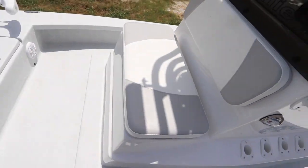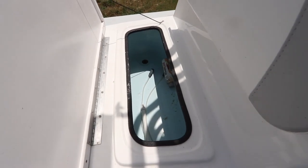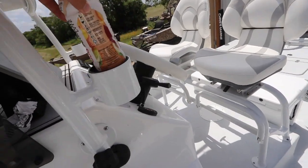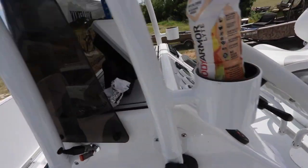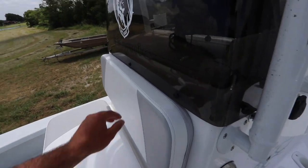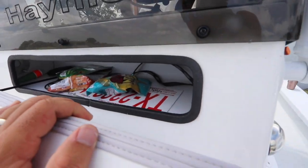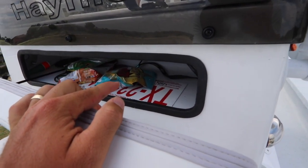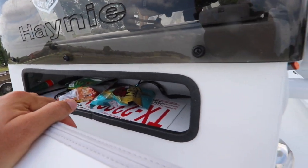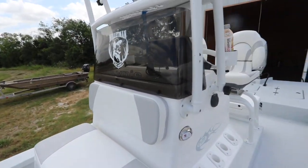So the other live well is this front center console seat, right in there. Dad left some more trash. I don't know who drank that. So that's the front live well. That's where we kept all our shrimp. And then this is also storage. Got some snacks, my Power Pole lanyard, and my Minn Kota lanyard, stuff like that. We throw our phones and wallets and stuff like that in there.